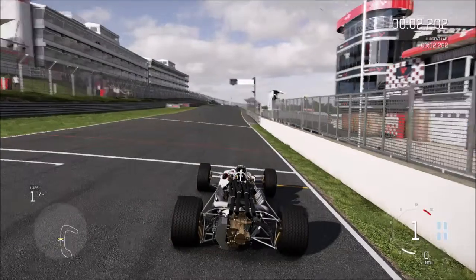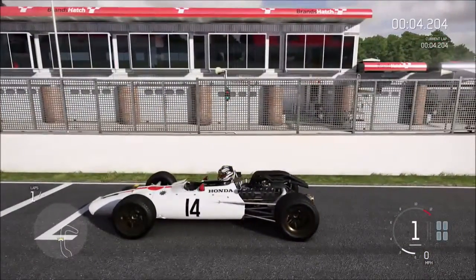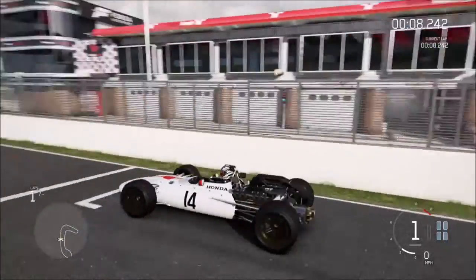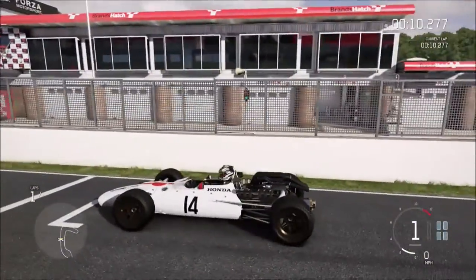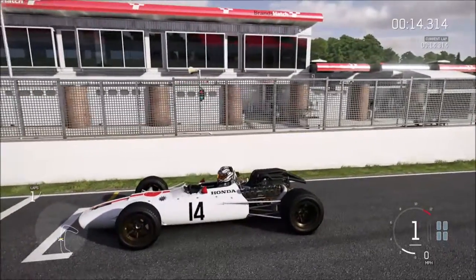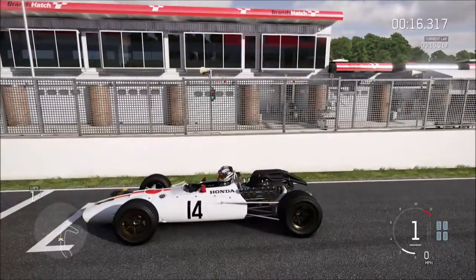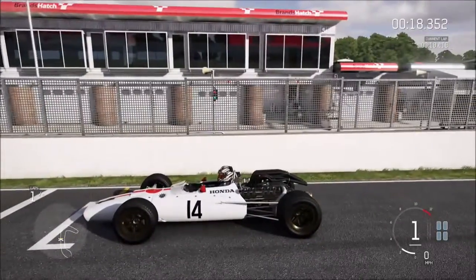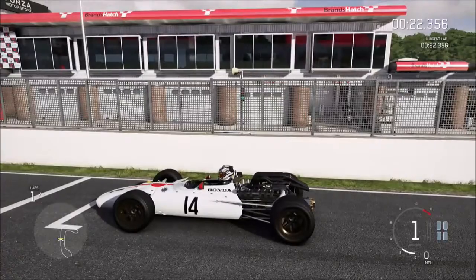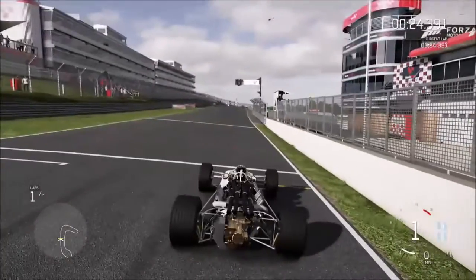So we're gonna go on Brand's Hatch. Looking around this car, it looks nice. I like how most of the car has just got that white body over it, and then the other part just has the engine part. I like that. And the number 14 there, the tires. I really like these sort of race cars. I really do.